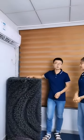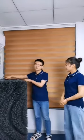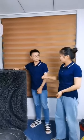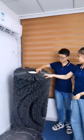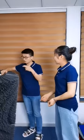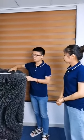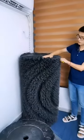The first product we introduce to you is the main brush. This main brush is made for street sweepers. I saw this one is very big. Could you introduce its main parts? For this product, there are three parts. First, you can see this is the filament.